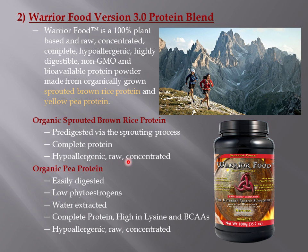And it's concentrated. The protein content of this organic brown rice protein is 80%. So it's 80% protein, and the other 20% are important micronutrients, things like minerals and vitamins, small amount of fiber, etc. So it's not an isolated protein. Many protein supplements are isolated. They have like 90-95%, even higher protein content.